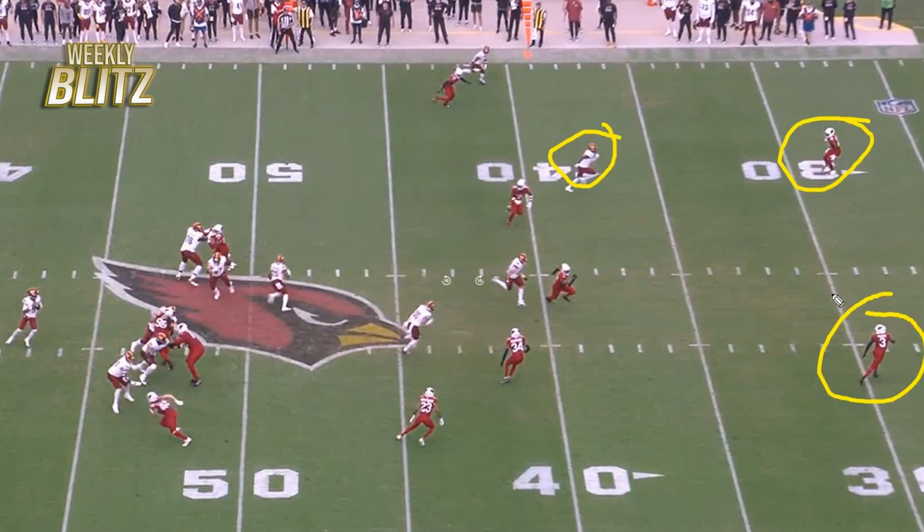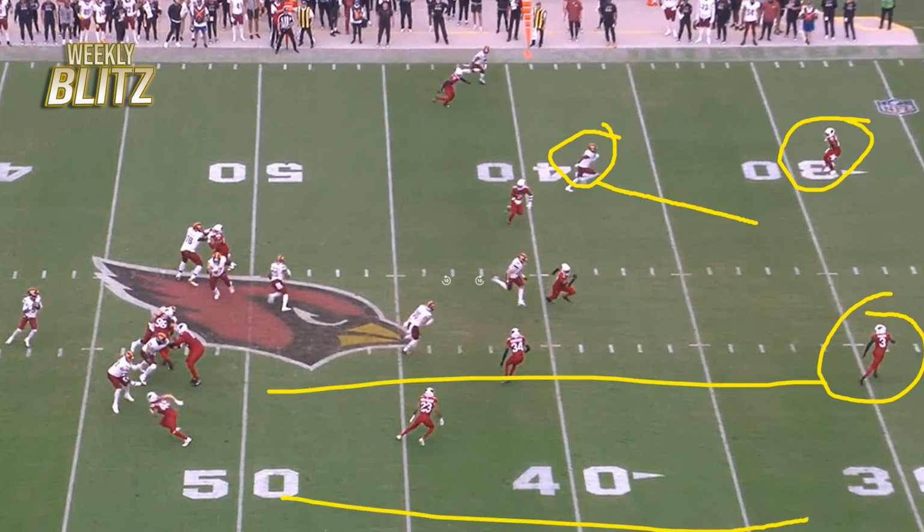He sees that there's 2 high safeties. And while it's true that you can sometimes get a seam ball in between them, that's not what we have here, because we don't have a vertical route to the boundary. And so 3 is going to kind of be poaching or pseudo-poaching. Poaching is a technique in quarters where a backside safety will look to the strong side or the 3 side of the formation and look for a deep crosser or deep seam route to help out on.